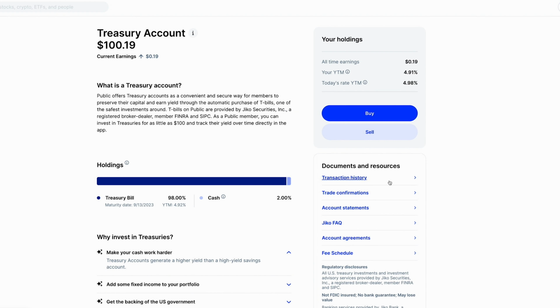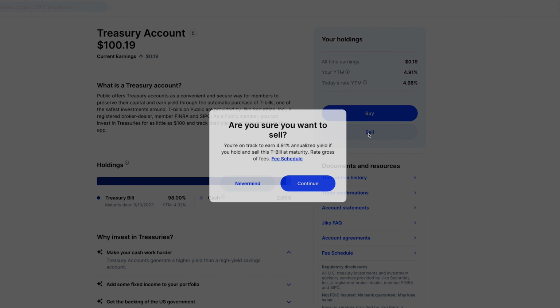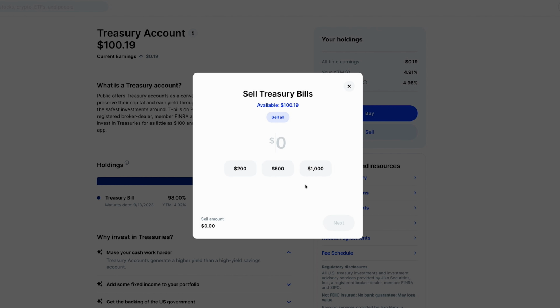You can access your funds before your T-bills reach maturity. Your total rate of return might change a bit if you withdraw early, but on public.com there are no minimum hold periods or settlement delays, so your cash is always within reach.